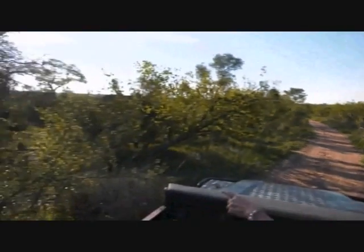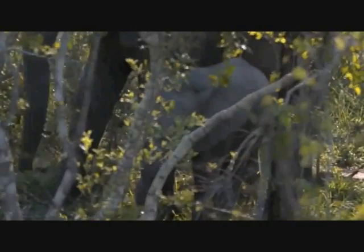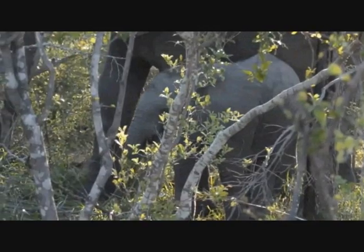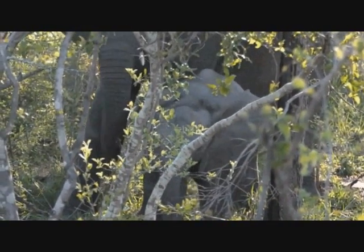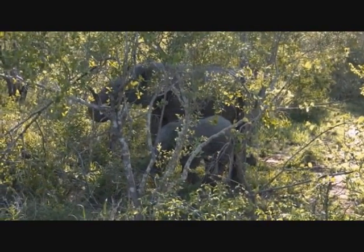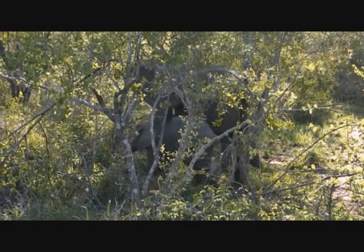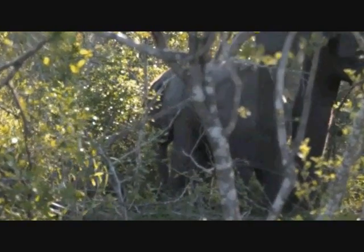So this little one is busy playing with its probably older sibling, but it could be cousin. They were just cuddling a little bit together. Look, look, look. I'm sorry, it's so cute. So very cute. So I would guesstimate that this little one here is probably about 6 months old, roughly.